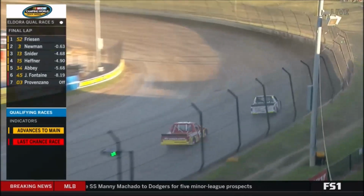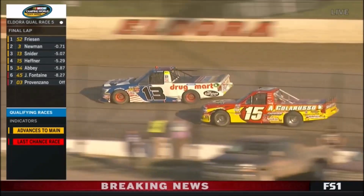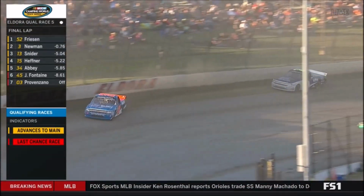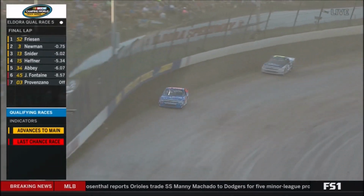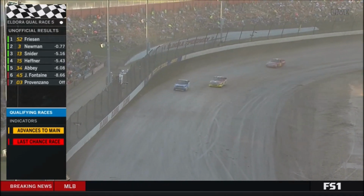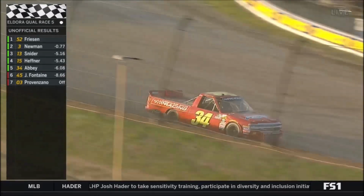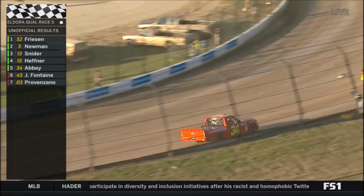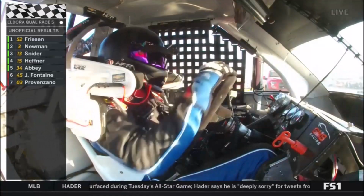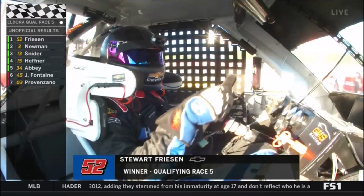Final lap, there's Myatt Snyder in the 13, TJ Hefner, or J.R. Hefner in the 4, or the 15, excuse me. Running 4th. Here comes Friesen for the checker. So Stewart Friesen wins qualifying race number 5. Friesen joins Crafton and Briscoe, Gilliland and Rhodes as qualifying race winners. And Jeffrey Abbey in that 34, the final truck to transfer. Fontaine and Provenzano will have to go through the last chance race.